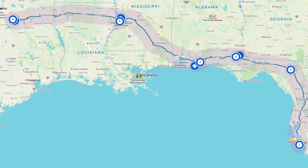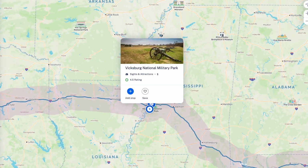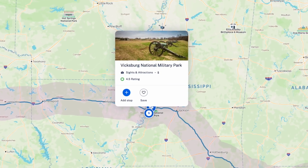It is the morning of day 8 of our 1,200-mile journey from Sarasota, Florida to Texas. Today we are in Vicksburg, Mississippi, and we are on the way to the Vicksburg National Military Park. It'll be great.